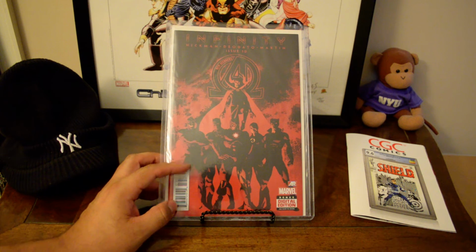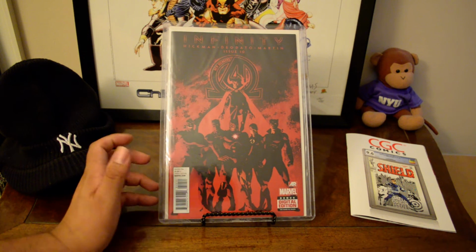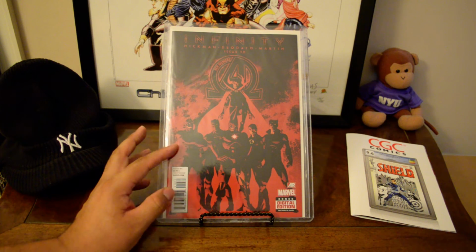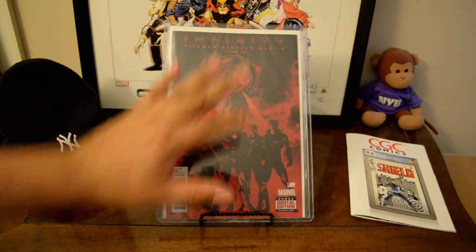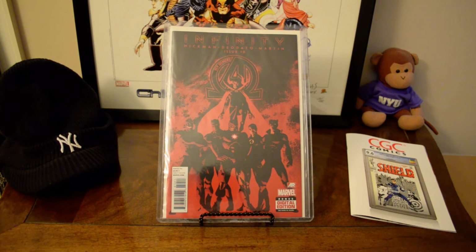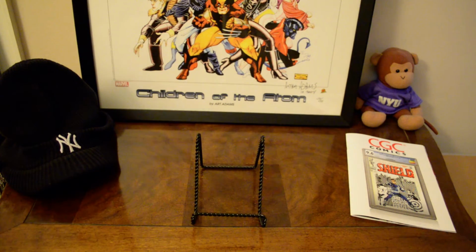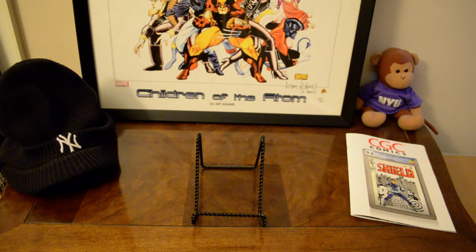Infinity #10, first appearance of Thane. For some reason this is getting some attention. Son of Thanos, first appearance, beautiful looking red and black contrast cover. I believe a 9.8 is going for over 100, so you know what, I'll submit my copy. And I know I found that in a dollar bin.